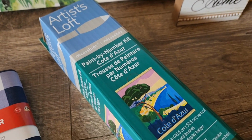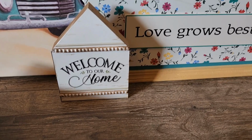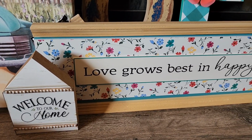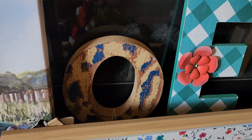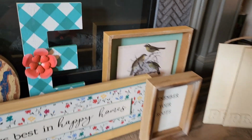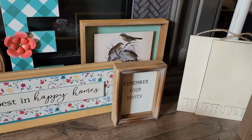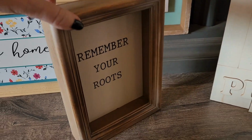So this year I noticed they really mixed them up. So I'm getting all sorts of different items in each box. I am getting lots of duplicates though. And sometimes you get some silly letters like this that I really can't use. Maybe your name is Elizabeth, or your last name is Evers or something like that. But I love these signs.